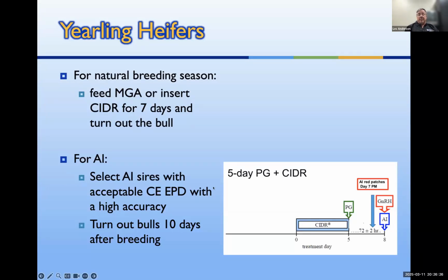Then the system that I like is this 5-day CIDR, 5-day prostaglandin plus CIDR. So you put the CIDR in, and I'm just going to say on a Monday, then you pull the CIDR out on Saturday. So it's Tuesday, Wednesday, Thursday, Friday, Saturday. Give a shot of Lute.